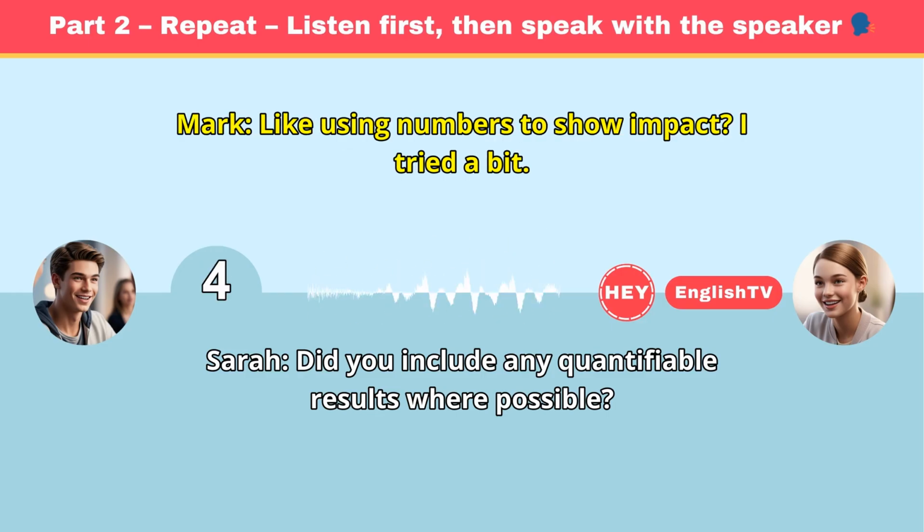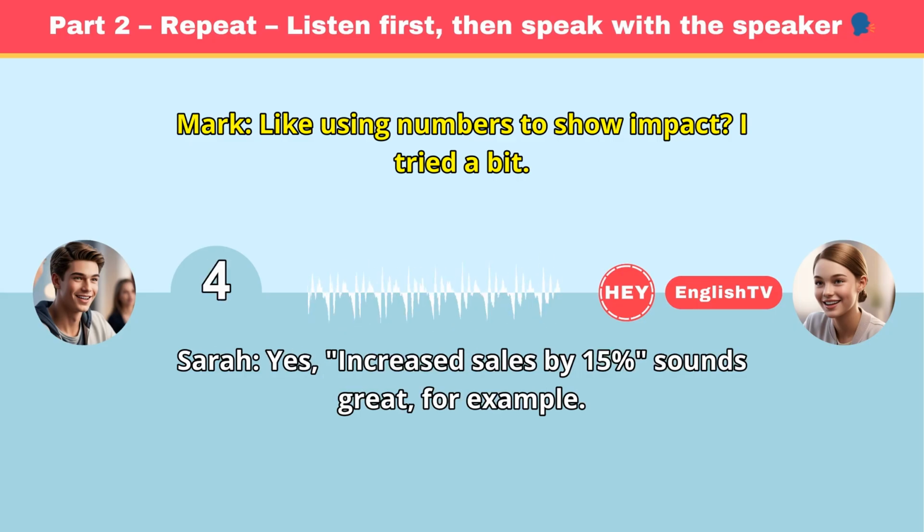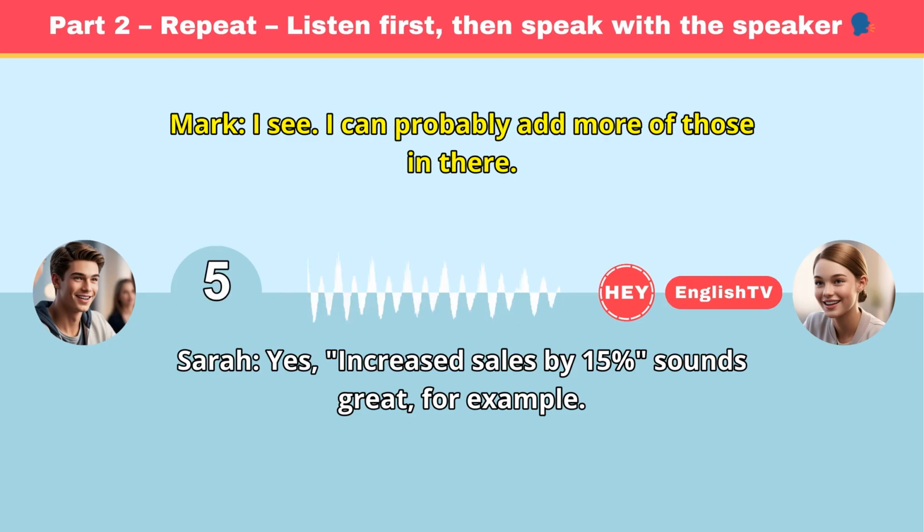Like using numbers to show impact. I tried a bit. Yes, increased sales by 15% sounds great, for example. I see. I can probably add more of those in there.